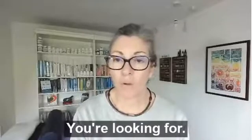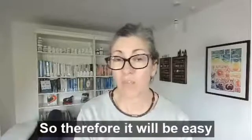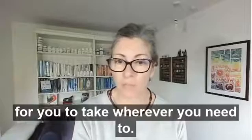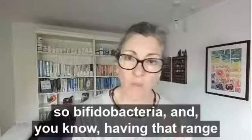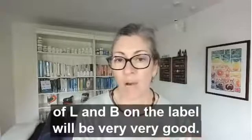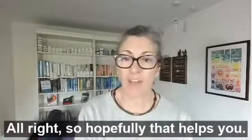You may not require refrigeration, and it may be shelf stable, so therefore it will be easy for you to take wherever you need to. Okay, you're looking for strain diversity, as I said, so bifidobacteria, and having that range of L and B on the label will be very, very good. All right, so hopefully that helps you.